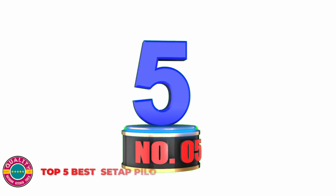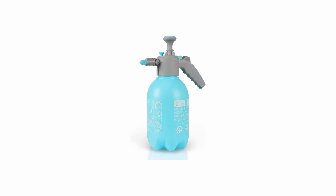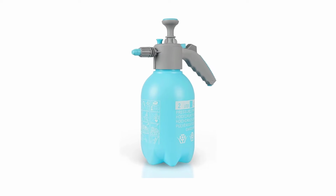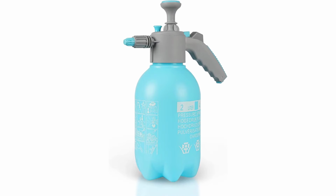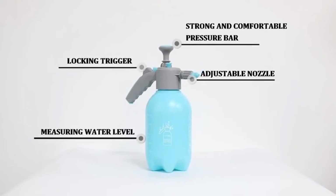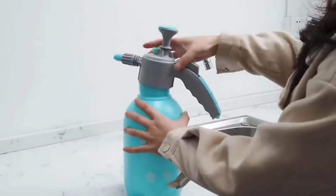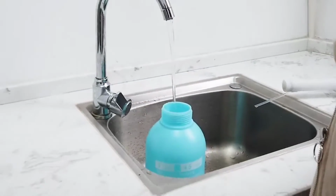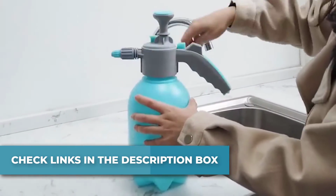Number 5. Garden Sprayer. The 2 liter handheld garden pump pressure sprayer is powerful enough, the ultimate gardening tool for indoor and outdoor use. The water output is controlled by adjusting the water outlet of the sprayer, which is suitable for lawn garden use and indoor use. It also includes car cleaning, irrigating crops, pet cooling, courtyard and home cleaning. The pressure sprayer is equipped with an automatic safety relief valve to automatically release the excess pressure, which controls water pressure and extends the service life of the sprayer bottle.